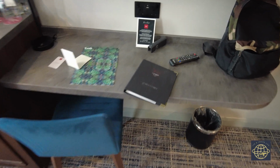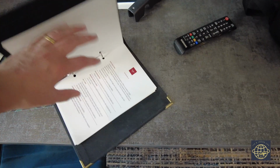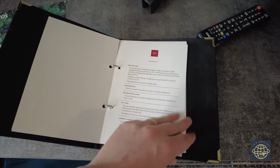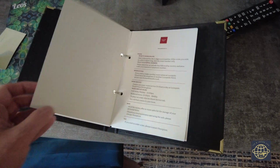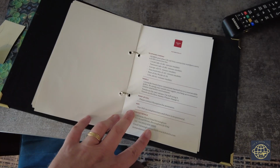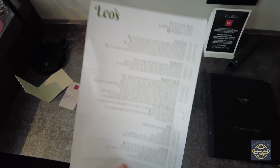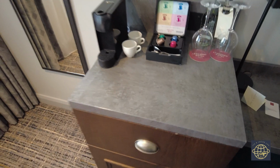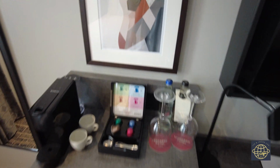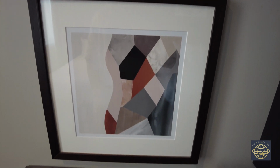A little work desk for you, which has a guest directory, welcomes you to the hotel, runs you through the facilities, gym facilities, opening times, housekeeping, meeting rooms, luggage storage, phones, everything really. That's useful. Remote control for the TV. There's my key. And this is Leo's restaurant with the menu available for room service, which is very nice. And then we have our tea and coffee station, which is particularly nice. Little bit of art for you. If you like the works of Picasso, you'll like these.